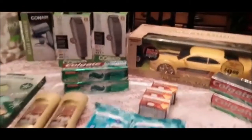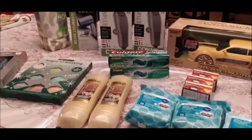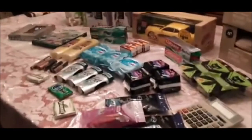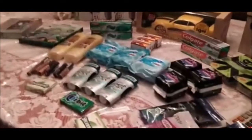Toys were buy one, get one free. How amazing is that? The Colgate was on sale. The Conair. Everything was on sale. I can't get my head around this. This was such a fun haul.